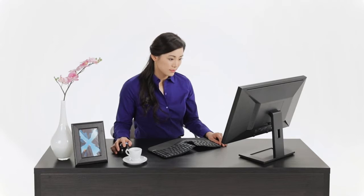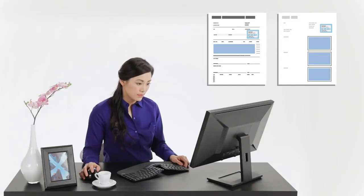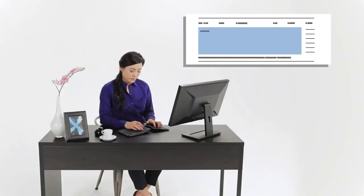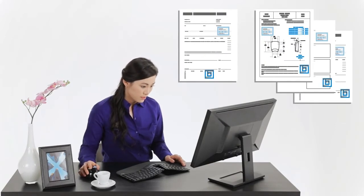This is Helen, an architect who needs to review and approve project submittals. For some architects, this means piles of paper and stamping by hand. But with Review, Helen can respond to submittals digitally by adding comments, verifying measurements, and adding stamps to one page or multiple pages, all with a few simple clicks.